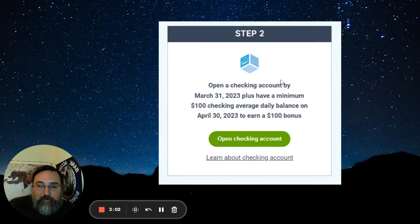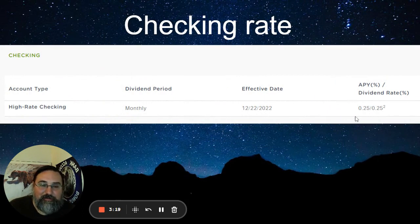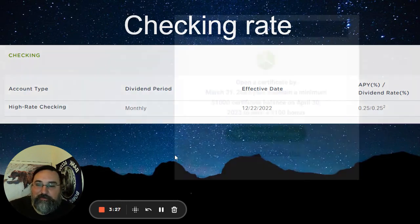The checking bonus, you have a minimum balance of $100 there on April 30, and you earn a $100 bonus. So you can click on the green box there to open up the checking account. Their checking rates, most checking, they don't have any dividends or any interest. So this is 0.25, which is not much. But you're not doing this for the interest rate. You're doing it for the $100.